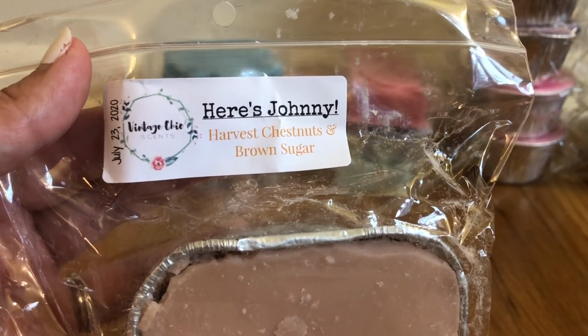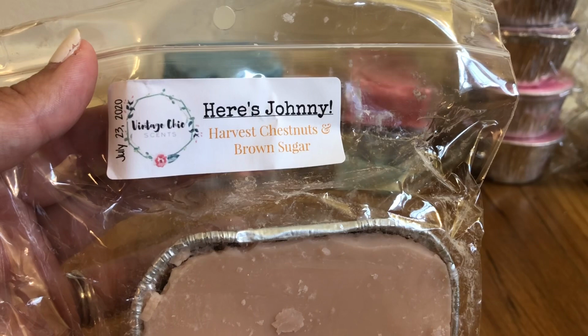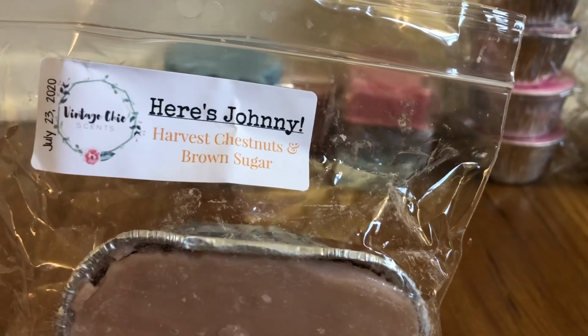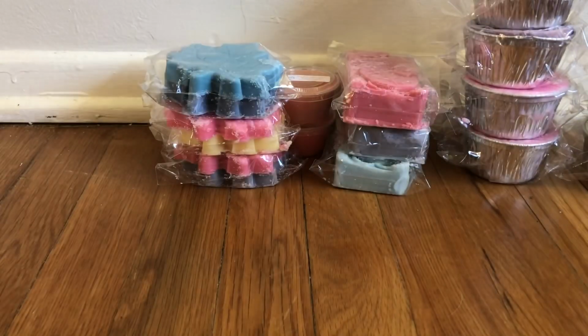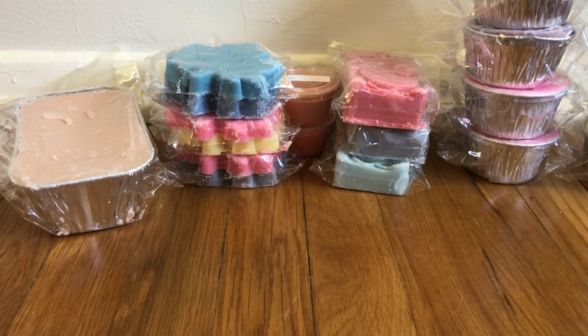Now this one I've tried before as well, because I also got a sample of this one in a previous order within the past few months, and I knew that I loved it. Oh, it's so good. Let's get a whiff. It's a really sweet scent from the brown sugar, but it's got the nuttiness from the chestnuts too. It's really good. It is quite sweet though, so if you're not a sweet lover, this might be too much, but I don't find that this is ooey gooey sweet. This isn't a caramel sweet. It's more of a brown sugar sweet, but it's pretty good, and it's spicy enough that I think it balances out the sweetness.